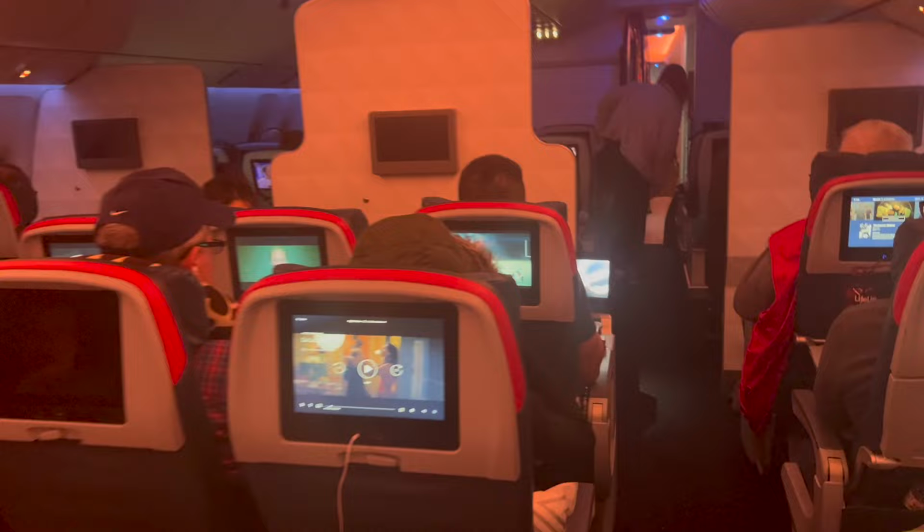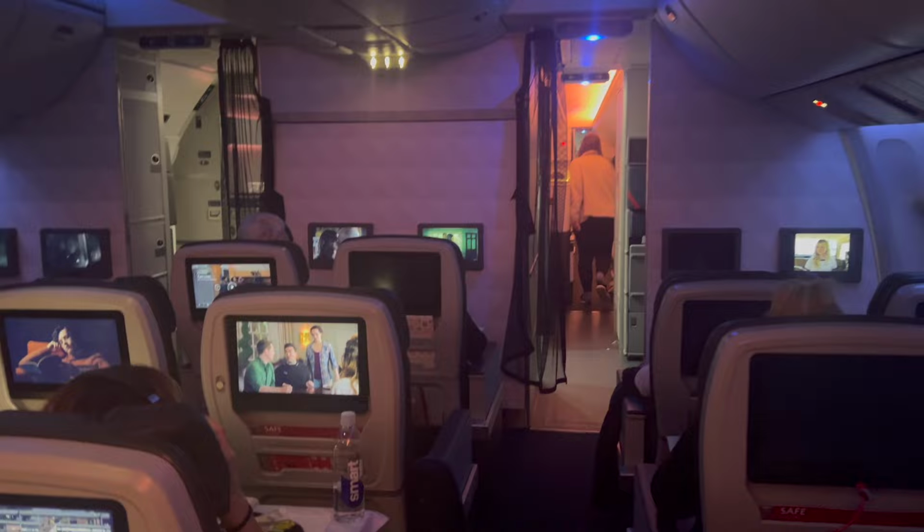I decided to stretch my legs with a walk through the cabin before grabbing some sleep. Economy class is arranged in a 2-3-2 configuration, as Premium Select, which is Delta's premium economy, is arranged in a 2-2-2 configuration. It looks really spacious and I would like to try this out sometime.